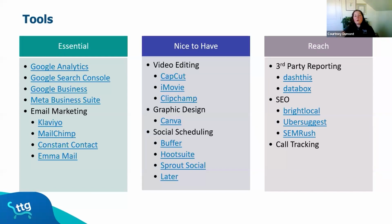Whereas Google Search Console is going to tell you the types of queries that people are searching in order to find your website and your visibility in Google search. So you can tell, SEO was really beneficial for everyone. So Google Search Console is going to be beneficial for everyone. Google Business, we've already talked about. The Meta Business Suite, with Facebook and Instagram being the two most popular social platforms in the US, just makes sense. You can see all of your insights in that one platform. You can schedule content in that platform and more, use it for your advertising, etc.